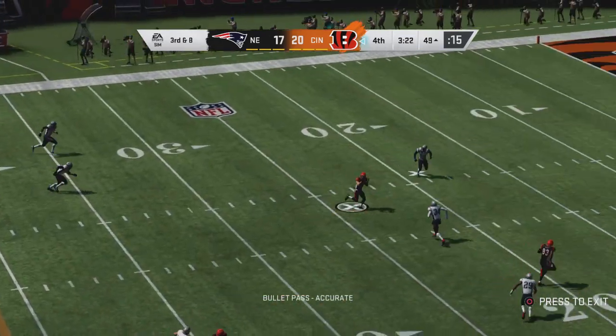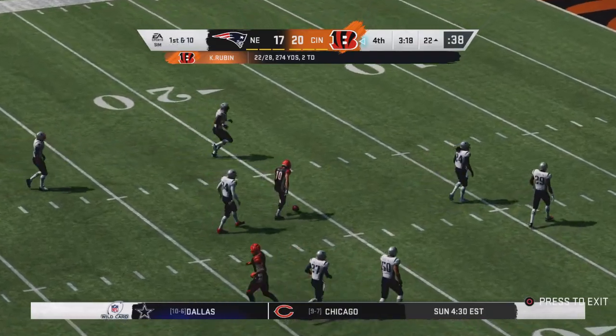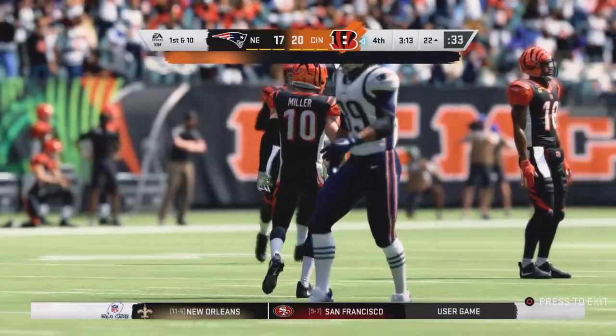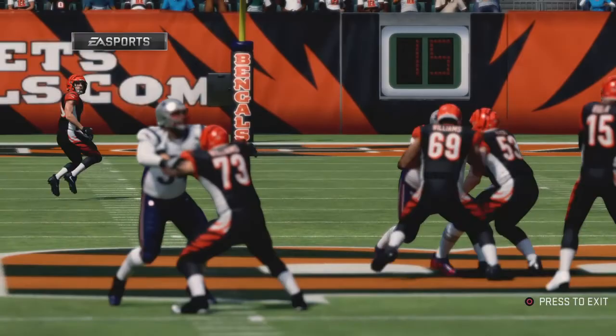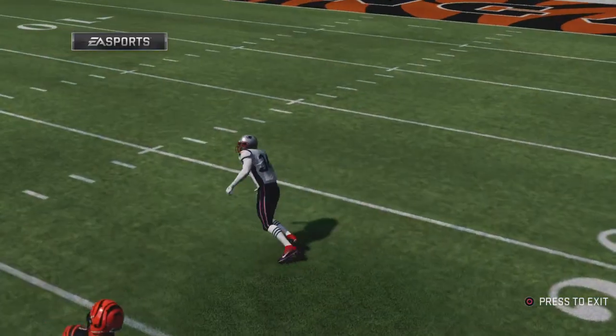Here we go. And now here's a deep shot that's complete. They'll get this one down near the 20-yard line, just shy of the 20. That gives them 27 yards on the third down conversion. Big hook up there, forced to throw it on third down. The connection's going to keep the drive alive and also keep the clock moving.